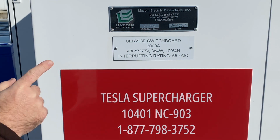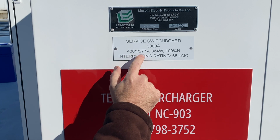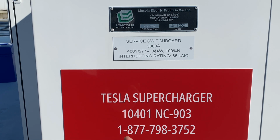And not a surprise, we've got Lincoln Electric switchgear. This is 3,000 amps, 480-277, 3-phase, 4-wire, 100% rated, which, from what I understand from Brandon, is larger than usual, and also the form factor of this is a little bit different, but really nothing unusual there. 3-phase, 4-wire, so it's not a main lug only, it's a 3-phase, 4-wire.